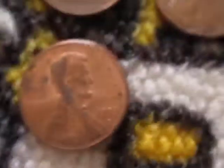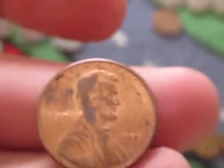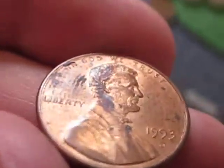Got a 1993D. I don't know why I kept this one. There was some tape over it, and it left that little stain, which I kind of thought was kind of cool, but really nothing major. I got a 58 young head portrait. Got a couple 64s.